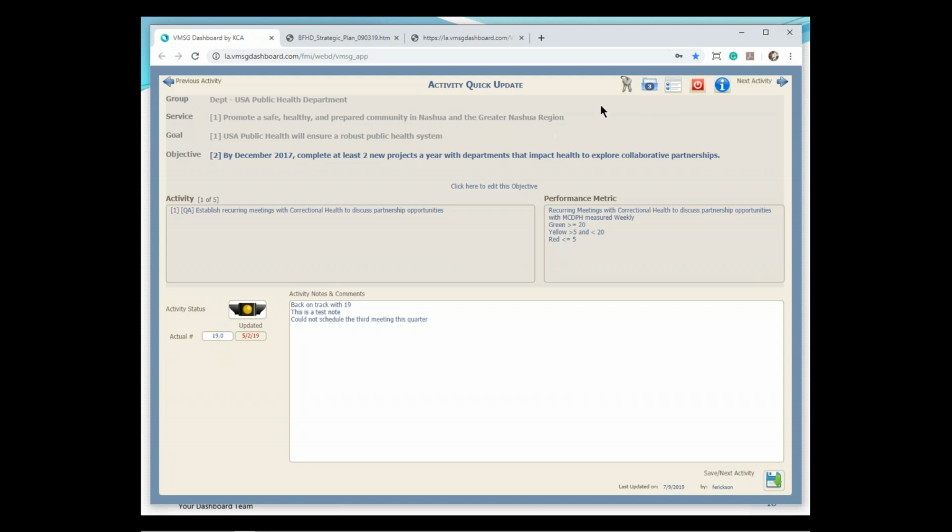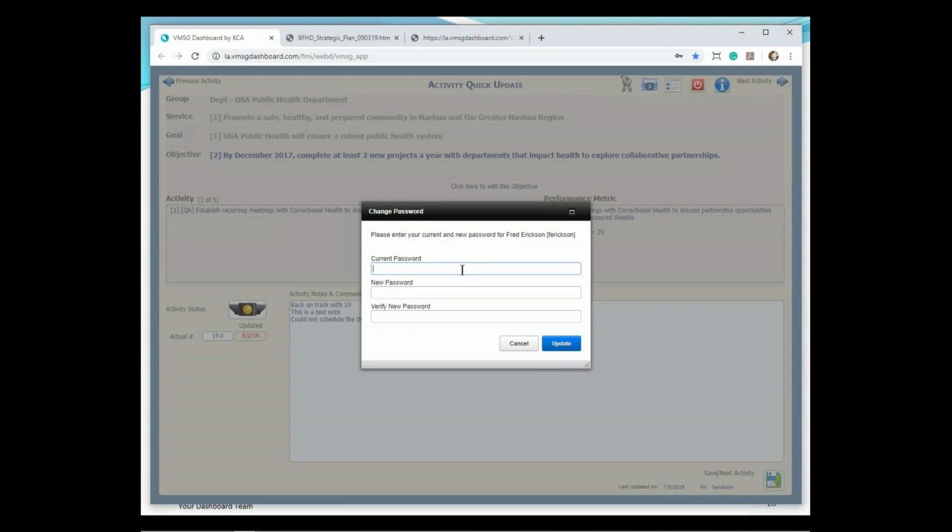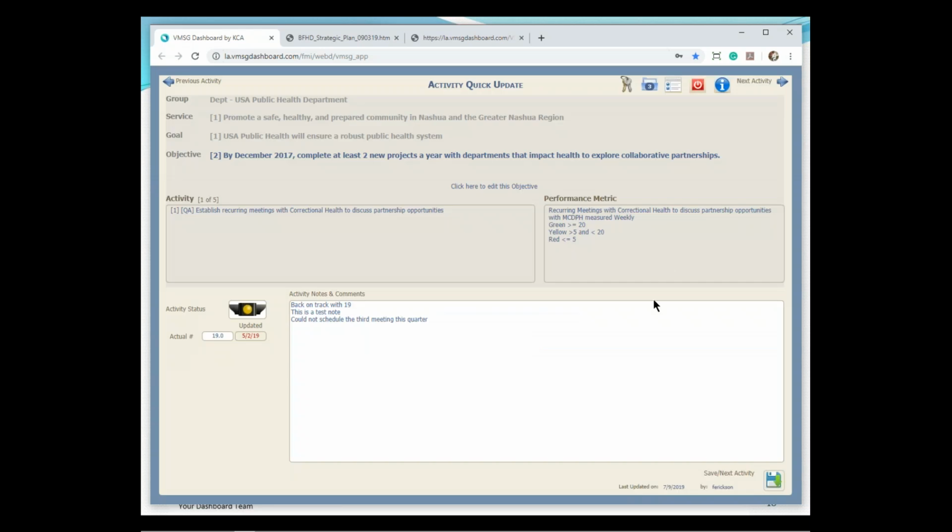So once you come into the system, you get to your quick update, you click on the little key, and it wants you to put in the current password that you just got from the email. So just copy and paste it in there. Put in whatever new password you want, verify new password like every other website in the world, hit update, and now you've saved your password.